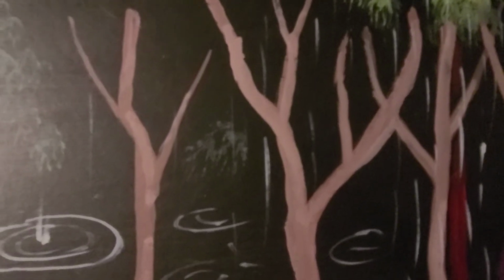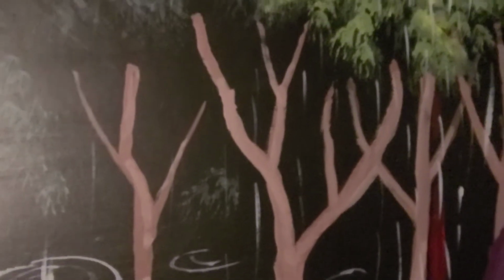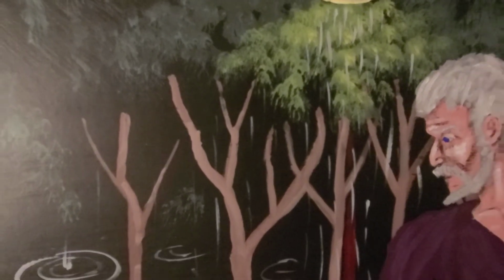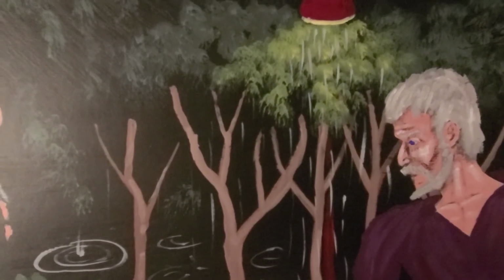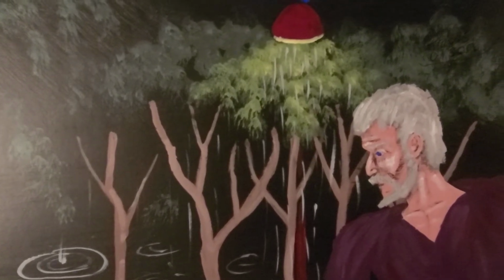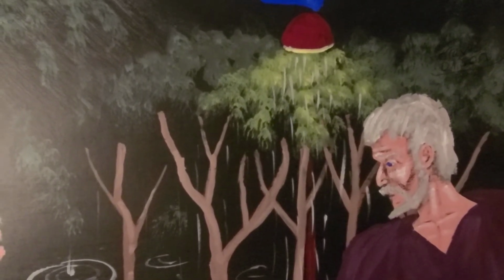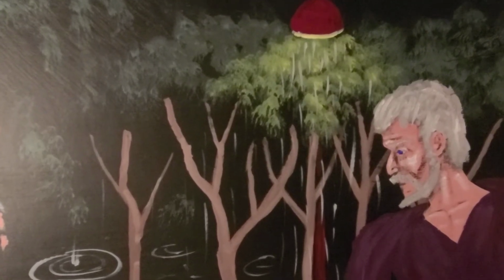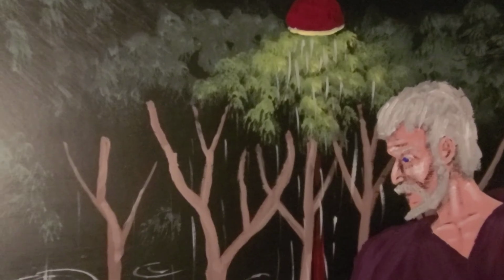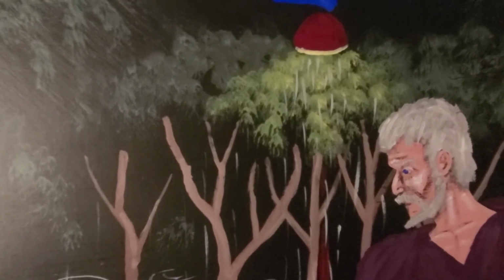Taking another look at those trees. Yeah, I really liked painting this. It kind of reminded me of some of the trees next to where I used to work at night. Had a street light right next to these trees. Not exactly this close or like this, but very similar. And I really liked the way they looked.